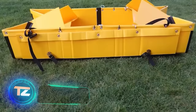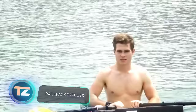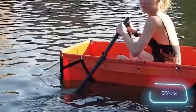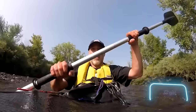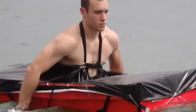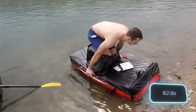The Backpack Barge 2.0 is a versatile option that appeals to hunters, fishermen, and outdoor enthusiasts alike. It's a folding boat with a 136-kilogram capacity, doubling as a tub for cleaning fishing rods or dogs, or even serving as an improvised refrigerator with 125 liters of space. Let your imagination run wild and have as much fun as you like. All it takes is $120, but remember to find someone willing to carry the extra 3.8 kilograms of weight.